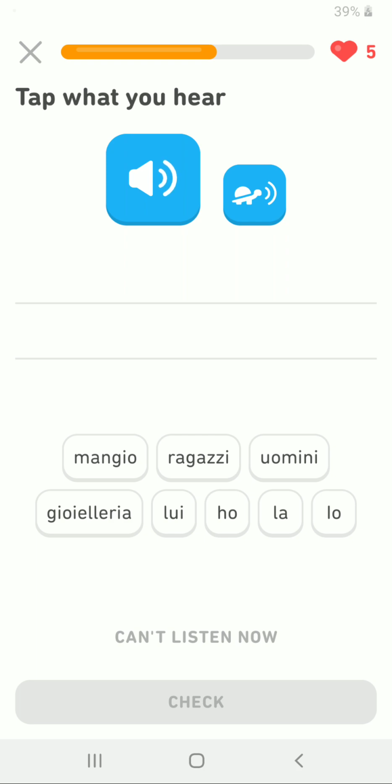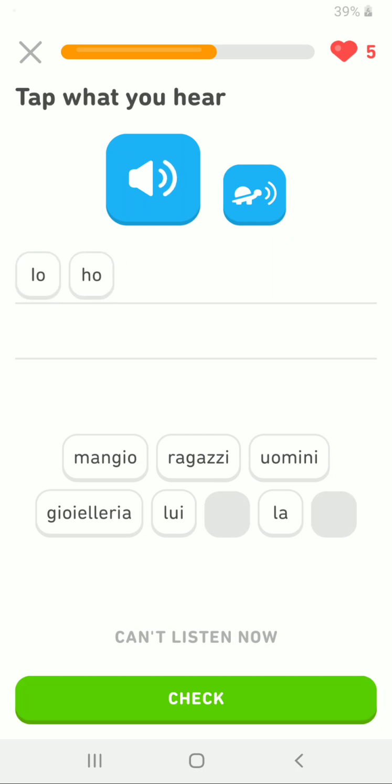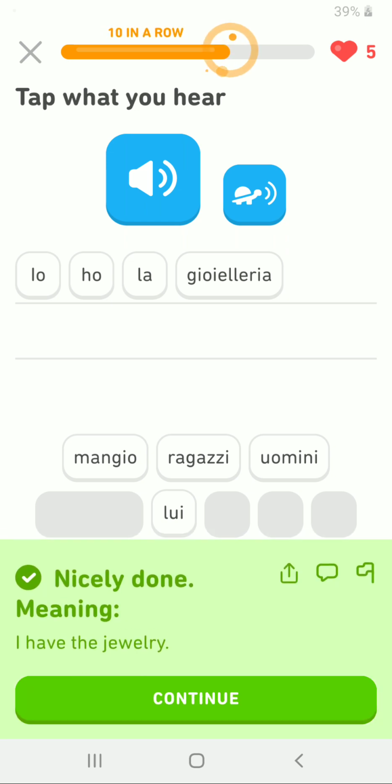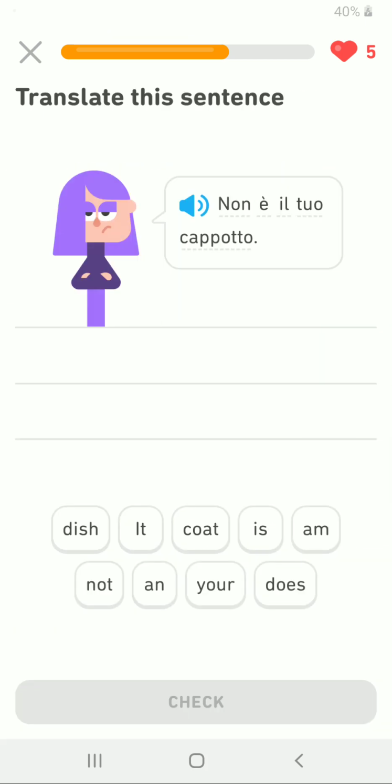Io ho la gioielleria. Gioielleria. What does it mean? Oh, it means jewelry. Gioielleria. Non è il tuo cappotto.